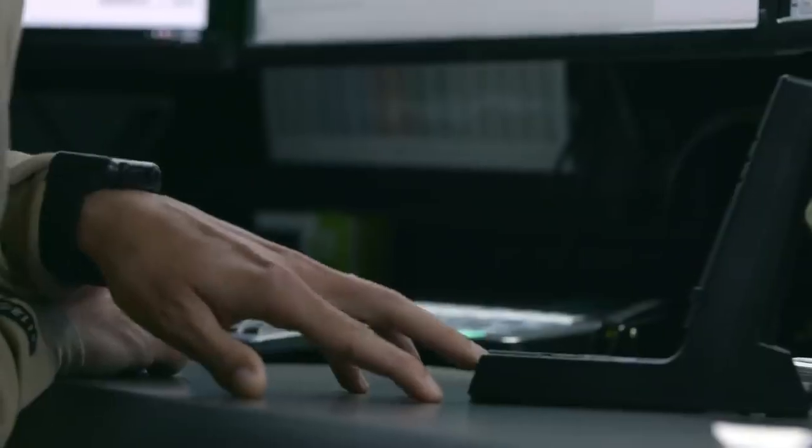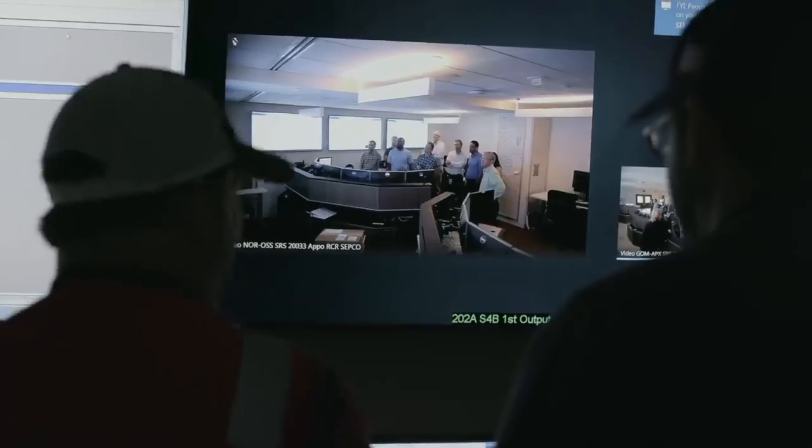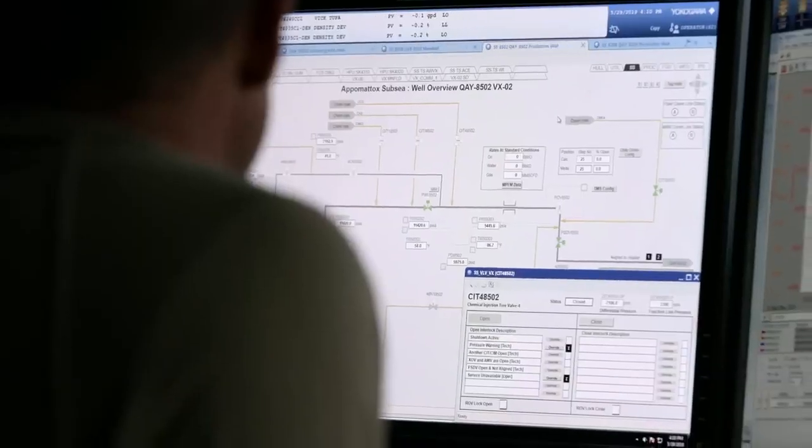Hey, come in, Joe. I'm gonna start up motor 2752. Yeah, God bless you. Good to go. All right, roger that. I'm gonna start increasing pressure. Temperature is rising. Looks like the well is flowing.